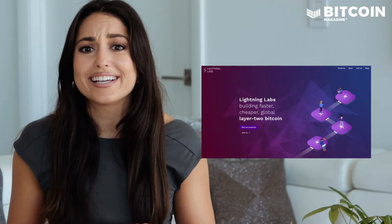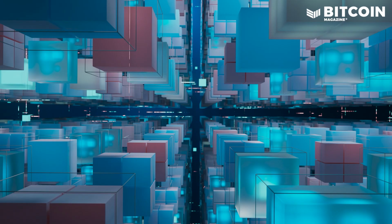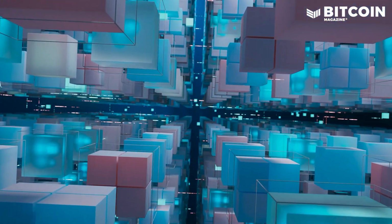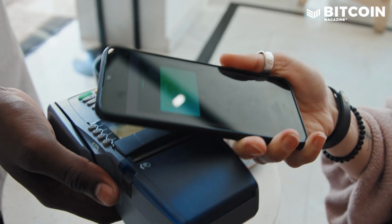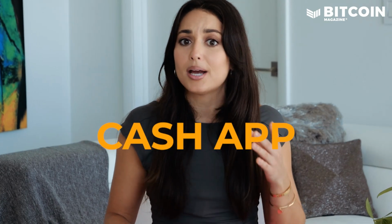But there's actually some misconceptions that people have about Lightning. Let's clear them up. First off, the Lightning Network isn't controlled by Lightning Labs. It's a public network open to all. There isn't just one Lightning Network or client. Multiple interoperable implementations of Lightning Network software exist. Users can access the Lightning Network through various apps and wallets, such as Moon Wallet, Cash App, Stripe.